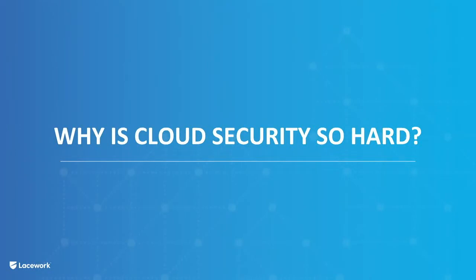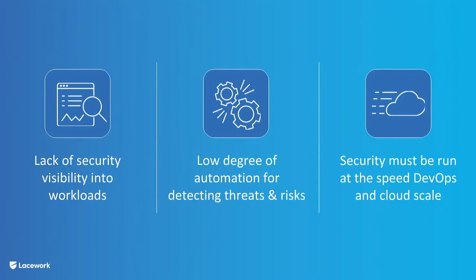And let's also understand why cloud security is really hard. One is it's a different paradigm. It's quite different from what you're traditionally used to, where asset management was defined and understood, and assets seldom changed as much as in the cloud world, where you have ephemeral assets that come and go in a matter of minutes. From a security standpoint, lack of visibility into these workloads as they change over time is one of the key requirements that we hear from our customer base.